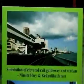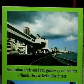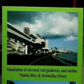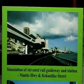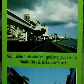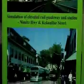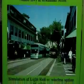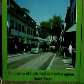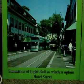Yeah, we've got a pair of simulations. The first one you'll see is an elevated rail system. This is a simulation of what is proposed right now. So now you're looking at the corner of Nimitz Highway and Kekalike Street. Now, if you drop down, you'll see a light rail version, and it's not in the exact same area. This is just one option, is to put light rail on Hotel Street, since Hotel Street is a transit corridor now. Running through Chinatown, it basically becomes like a long bus.